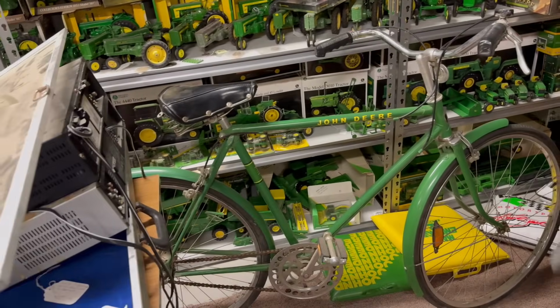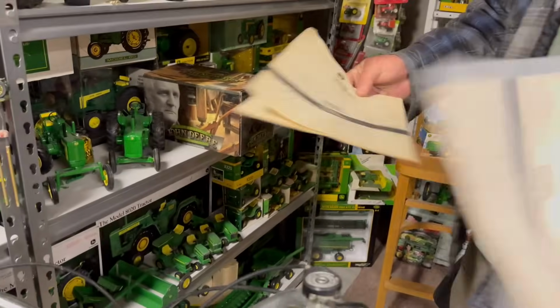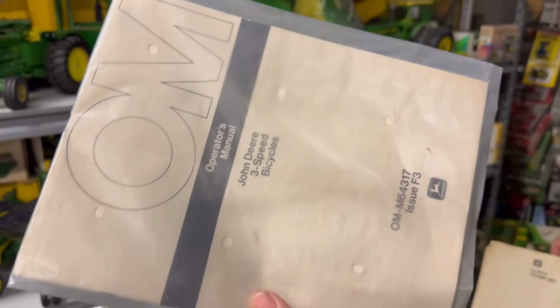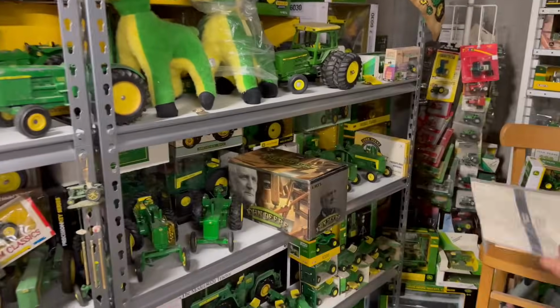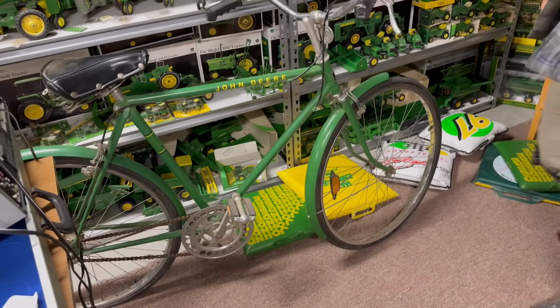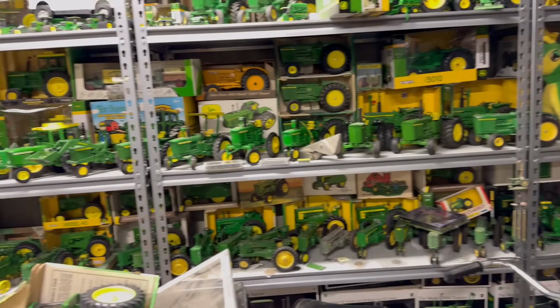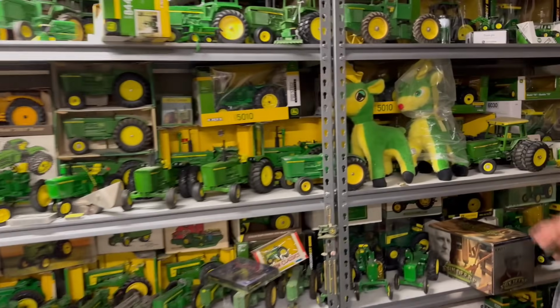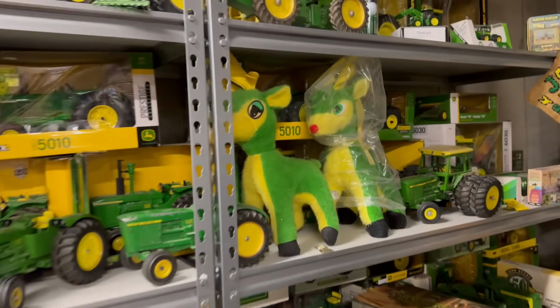Man, how many people you know has a John Deere bicycle that was brand new, but how about the new operator's manual for one? For the bicycle. Yeah, oh, and I may have a second one, you know. Just in case you don't know how to ride a bicycle. Right, just in case. I maybe had the John Deere Barbie dolls in here, but I don't think I left them in here. Got the John Deere selling Deeres.